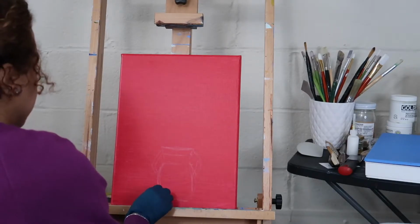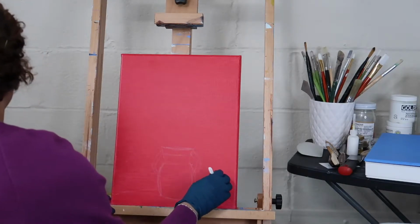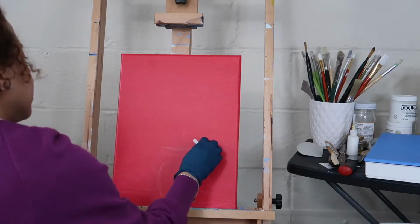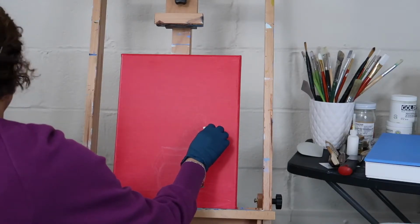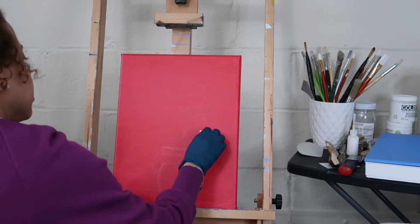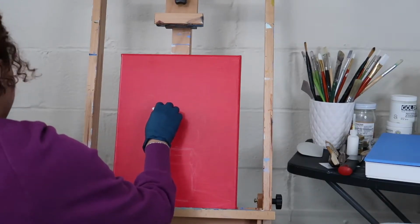So the activity that I did before, sketching on top of the photo in Procreate, gives me a better idea of what I'm going to draw. And it also gives you practice in drawing. So it helps to draw something multiple times before you actually paint it.